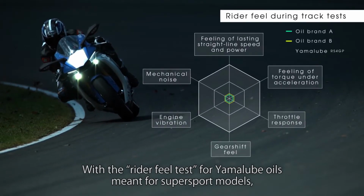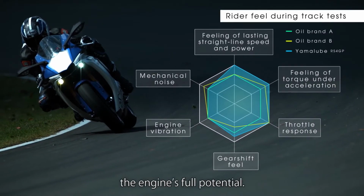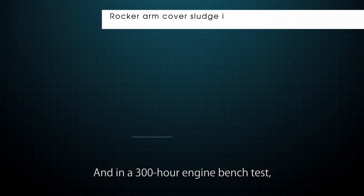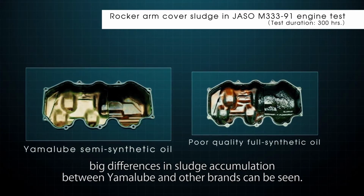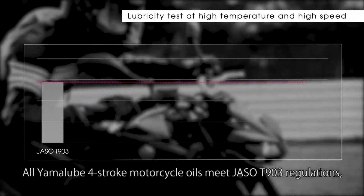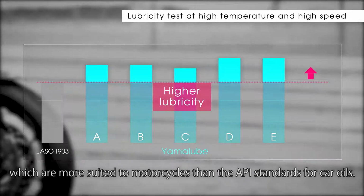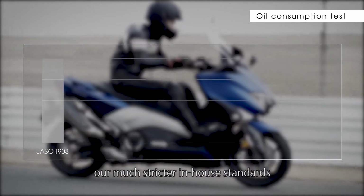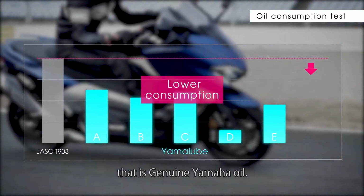With the rider field test for Yamalube oils meant for supersport models, we see that the oil is drawing out the engine's full potential. And in a 300-hour engine bench test, big differences in sludge accumulation between Yamalube and other brands can be seen. All Yamalube four-stroke motorcycle oils meet JASO T903 regulations, which are more suited to motorcycles than the API standards for car oils. But only oils that also clear our much stricter in-house standards can be marketed as the liquid engine component that is genuine Yamaha oil.